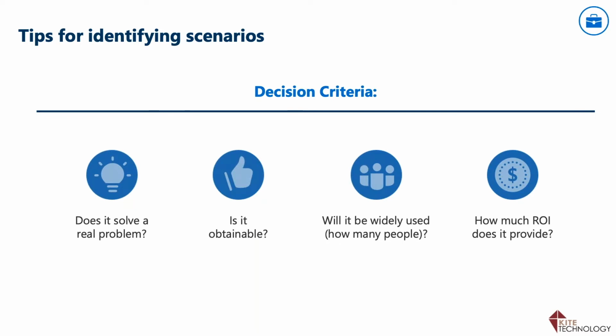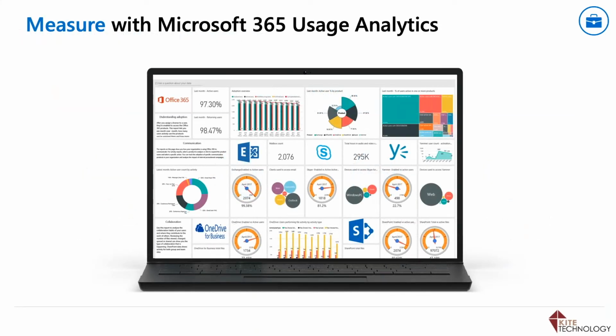Those are just a couple things to consider. Lastly, and certainly not least, inside of the scenarios, it's important to understand how you can measure the use of said scenarios inside of things like Microsoft 365 analytics. There's lots of different ways to drive feature reports and use inside each of the products, and it's really important as you go and test scenarios out, you make sure folks are using them.